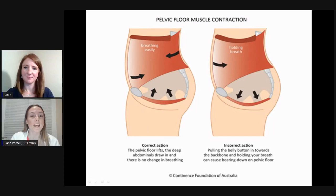So because these muscles can sometimes be tricky to learn how to turn on and off, if you're not sure if you're doing it correctly, if you're not getting better after practicing Kegels, then I would highly suggest trying to go see someone like a pelvic floor PT.